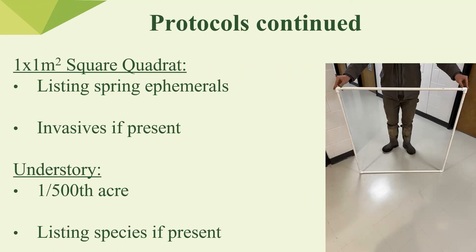Then for the spring ephemerals, we're going to use a meter square quadrat. We're going to use ones made of PVC pipe, but it could be made out of anything. It just matters that it's a 1 meter square. And then in that 1 meter square, we're going to count the species present, and that should give us a representative sample of the cover type.